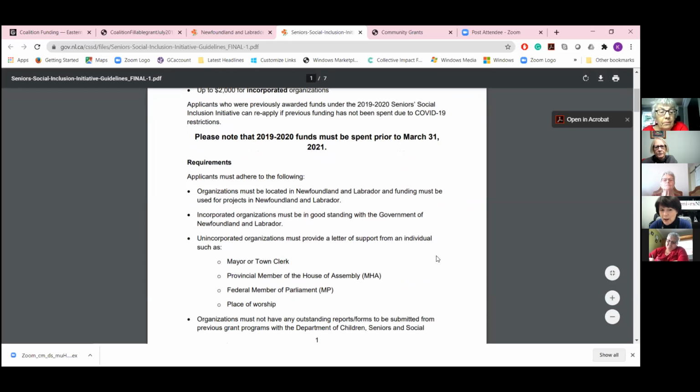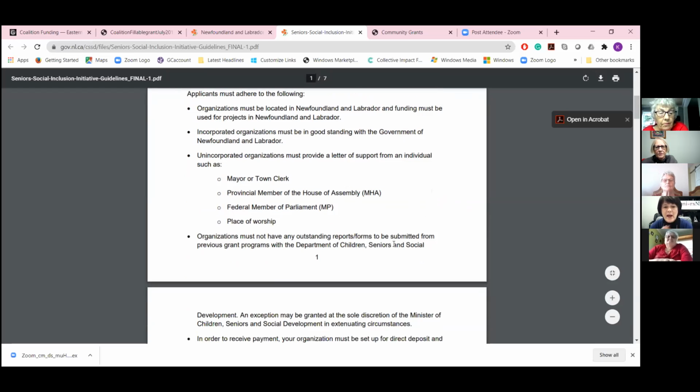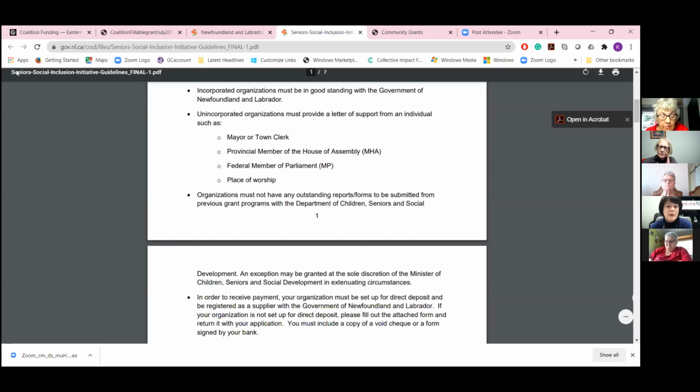And these are your requirements about the incorporated organizations, and that your organization must not have any outstanding reports or forms to be submitted from previous grant programs. So that's why it's important: accountability. If you've applied for funding from the government, you want to be able to report back in a timely fashion, and that you've spent the money according to your plan, so that there's nothing outstanding, because that just shows you are accountable and responsible. So therefore, that's very good points towards you continuing getting funding from the government.